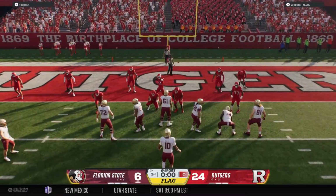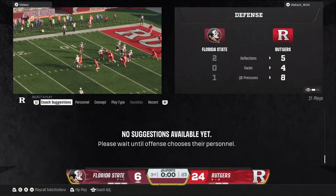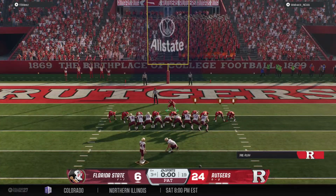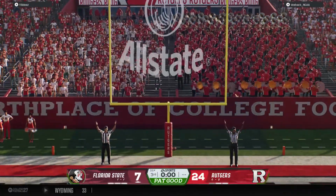An unforced error there. They don't get the snap off in time. What a brain cramp. He just lost track of the play clock and gets hit with delay of game on a two-point conversion attempt. And perhaps a slightly more difficult attempt from the 8. And after the extra point, they're now down 24-7.